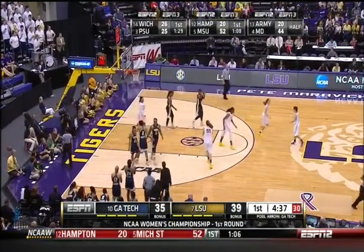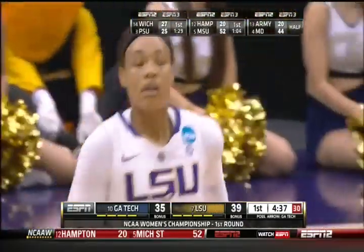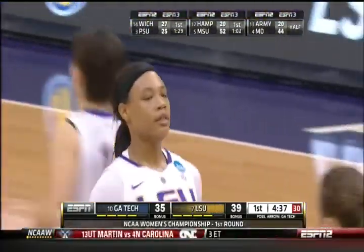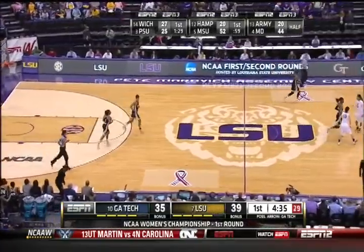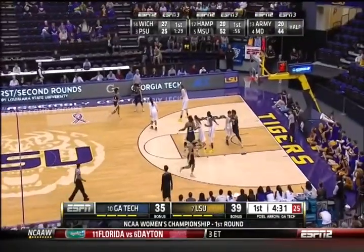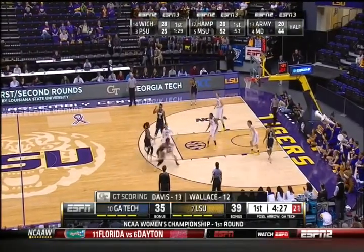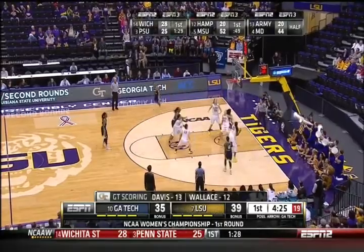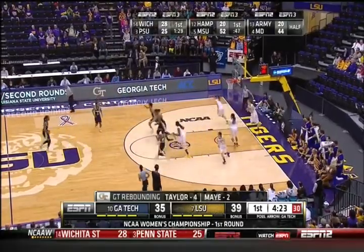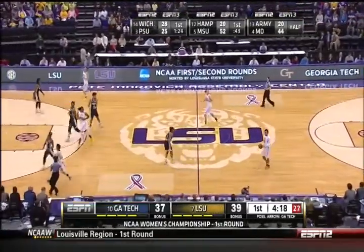Dribble off the foot by Danielle Ballard. Yeah, I like it when a player recognizes, hey, that was my bad. And Danielle's the first one to let her teammates know, hey, I got it. That's my bad. 6th turnover for the Lady Tigers, 5 for Georgia Tech. Very even there. Marshall. There's Ty Marshall right there with that fadeaway little pull-up jump shot.